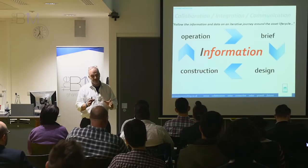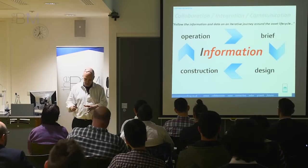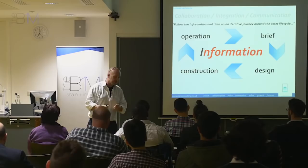So don't get foxed by the technology, because it's about the information. It's about the data. We need to follow the information and data. So always think about what's happening to the information and who's doing what with it and what you're going to get out of it.